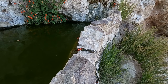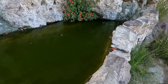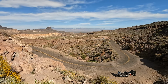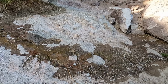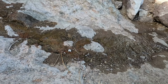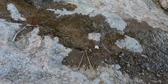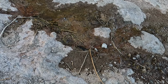Yeah, there's not much water flowing into it. That's the overflow right there. Not much water. I said there wasn't much water seeping out, but it's enough to make all the bees happy. Can you hear them? You see them? I guess bees got a drink too. It's pretty neat.